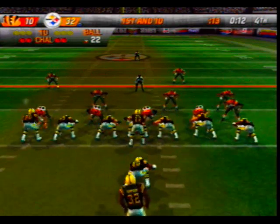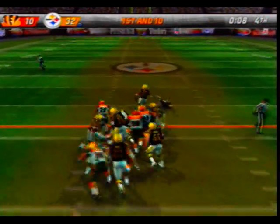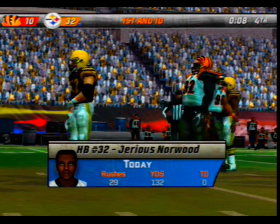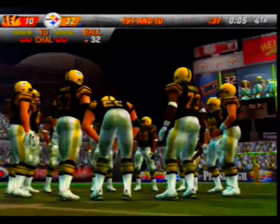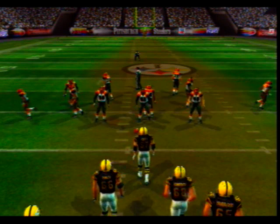First and 10. Here we go. Looking upfield, can't bring him down. Brown is there for the tackle at the 32. Johnny was able to get away from a defender who broke into the backfield to get the first down. If you get into an opponent's backfield, you've got to make the stop. So this could be the last play of the game.